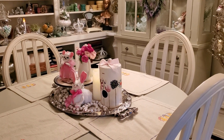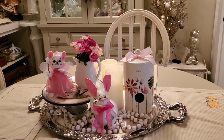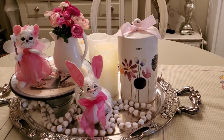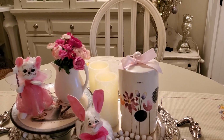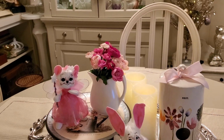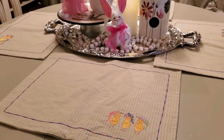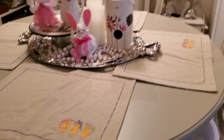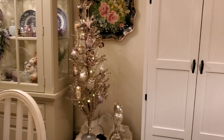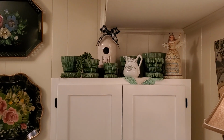You can see the table. Of course, there had to be some Annalees down here, and these are a couple really precious ones. And a Ray Dunn birdhouse, and an old ironstone pitcher with some florals. And I've had these bunny placemats a long time. And back there, of course, is the owl tree that's always there year-round. And up there are a lot of my McCoy flower pots.